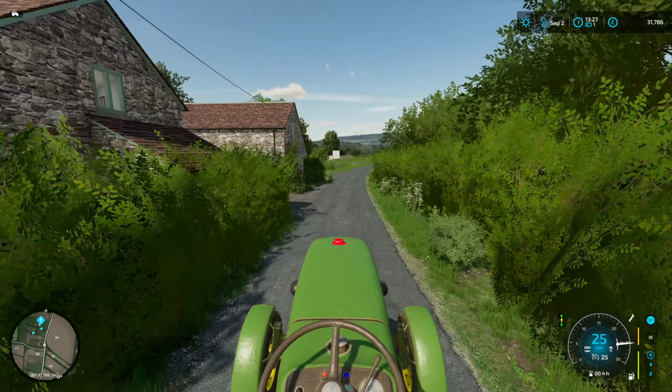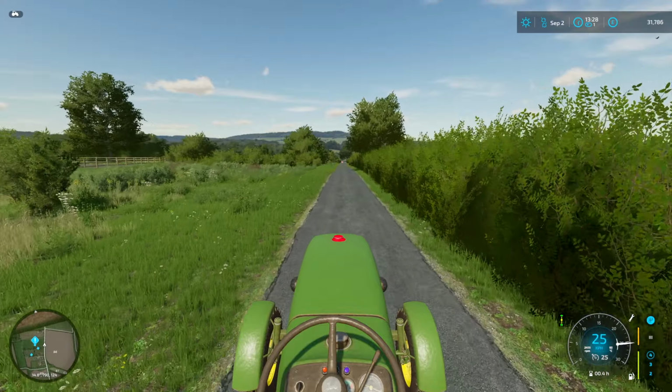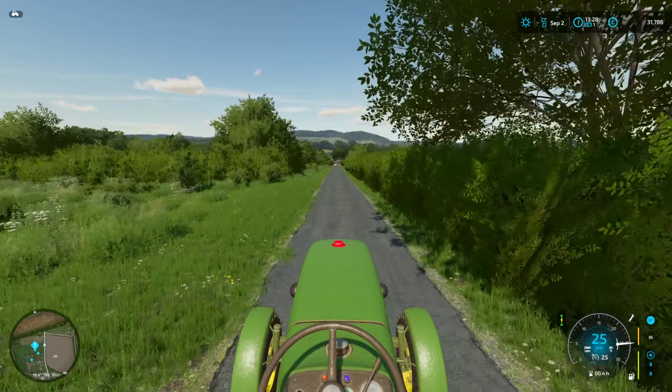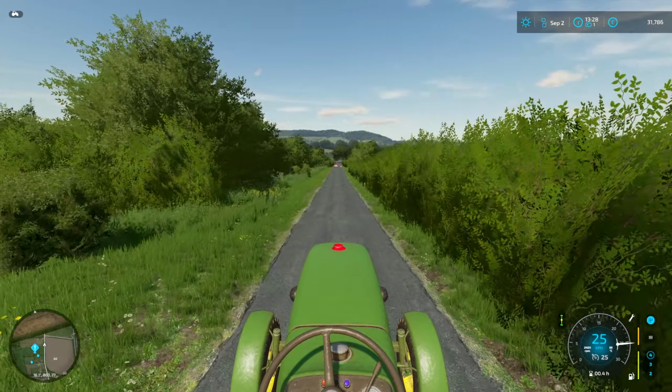Anyway, I'm going to make my way to our job here. It's a bit of a drive to get there, just because the road systems here are, well, interesting to say the least.